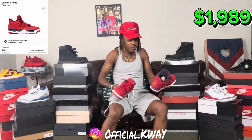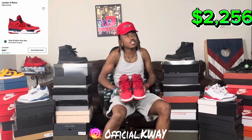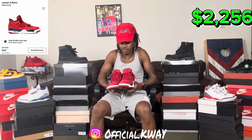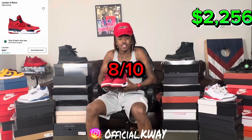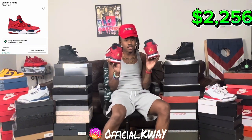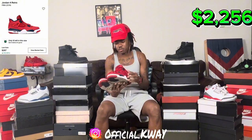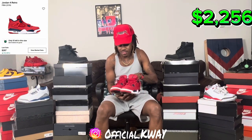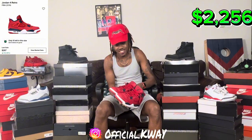I got my Jordan 4 Retro FIBA. I think I spent $175, $180 on these shoes right here. I bought them when they first came out. I don't really wear them. But I rate these a 8. They all right. They ain't nothing crazy. I like the gold in the back of them. Chill shoes. I don't rock them, but yeah. Probably won't ever see me rocking them in real life. But I like them. 8.